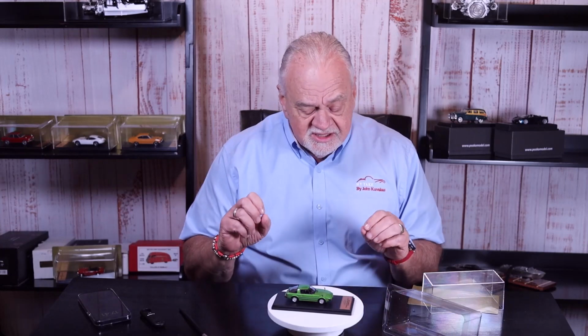But whatever they call them, they're a really fantastic value. $39 is an absolute steal. This might be one of the best buys that I've seen on the market. These models are absolutely exquisite, and you need to check them out.